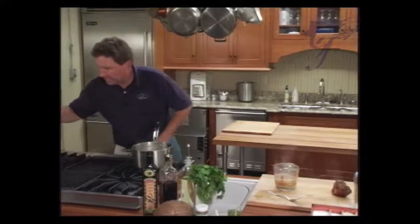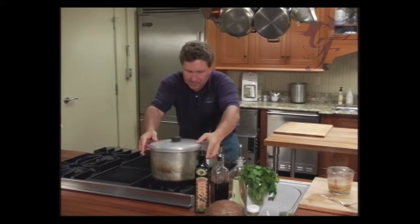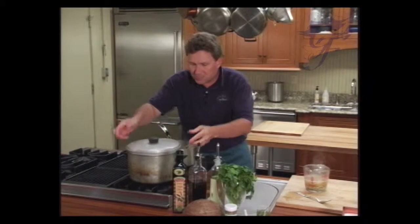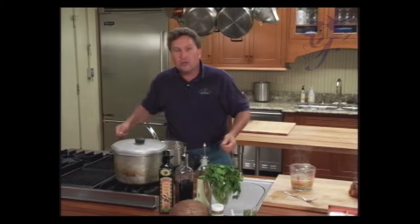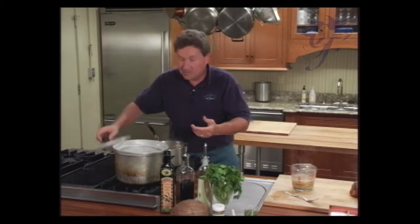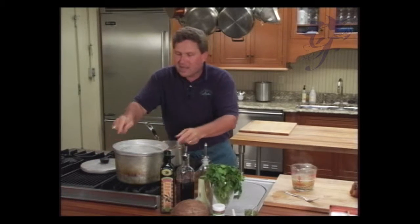Over here in the rice steamer, which I believe has been passed down from my grandmother. Living in Charleston, it's the old-timey rice steamer that we used to get from Belk's. And that's about the only way I cook rice. In the steamer, we've got a cup of long grain rice.